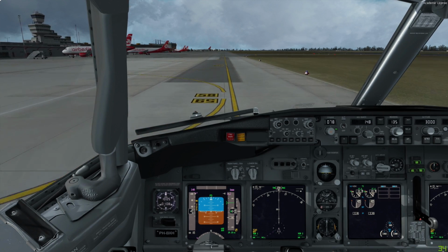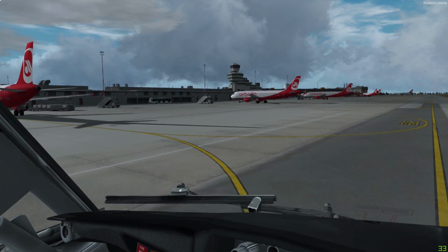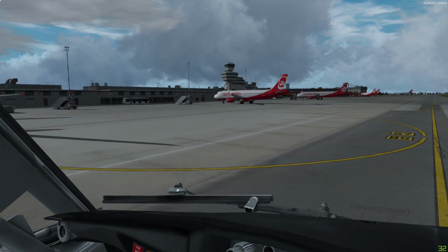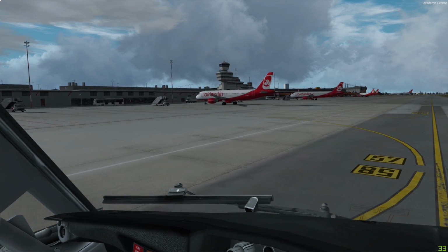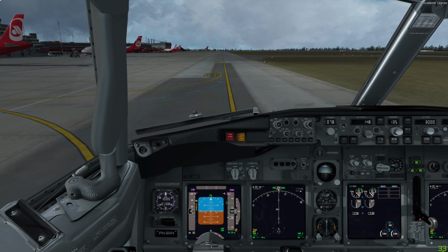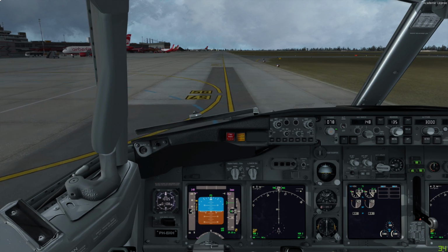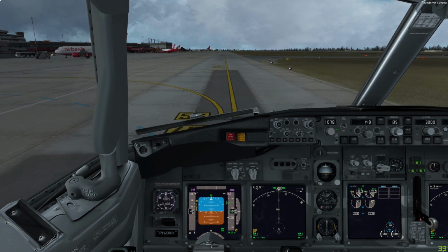But look at this, it's absolutely fantastic scenery by Aerosoft, I believe. I'm sure it's Aerosoft. I will have to have a look, but I'm sure this is Aerosoft's Berlin. Knowing my luck, it probably isn't, but we'll have a discussion about it, I'm sure, in the comments.